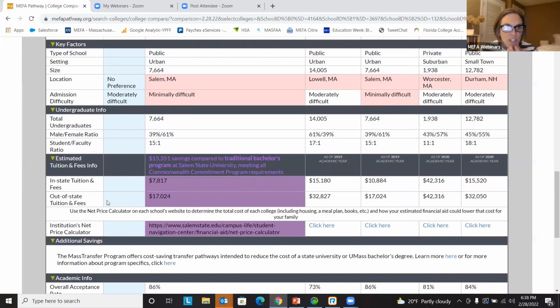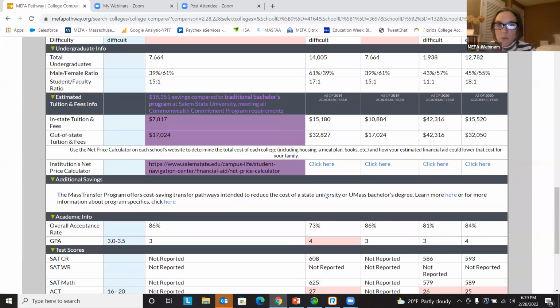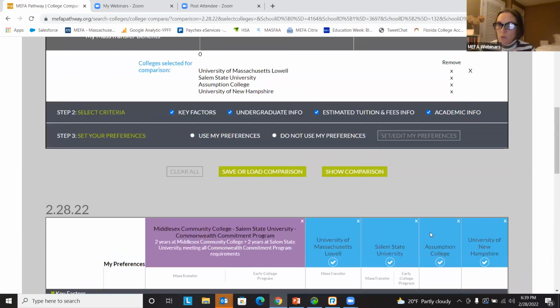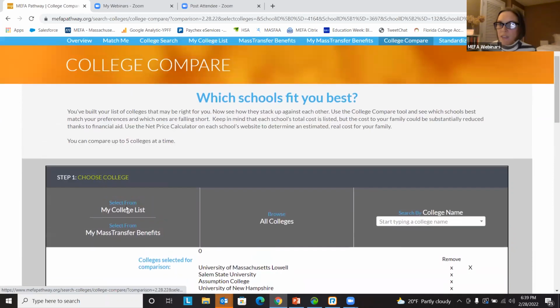So you can see the financial information is in this bucket here, and a grade in this MassTransfer program was added as well. So you can see the savings that the student can compare. And then as we scroll down here, you can see the academic information. So our student here said their preferences were between a 3 and a 3.0 GPA. So they're falling right into 4 of 5 of these schools. So this one that's highlighted here, what is this one? This is UMass Lowell. It might require a little bit higher of a GPA. So again, a great way for students to start thinking about that fit of a school, the academics, the tuition, and again, applying any of those MassTransfer benefits plans that they've added to their list.